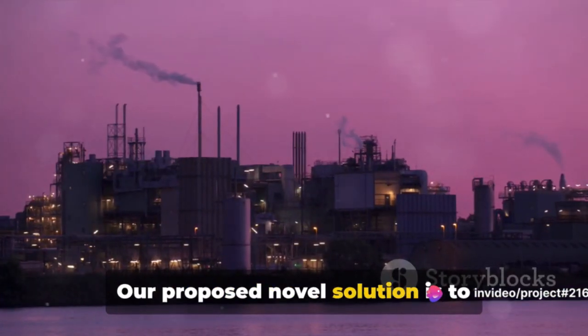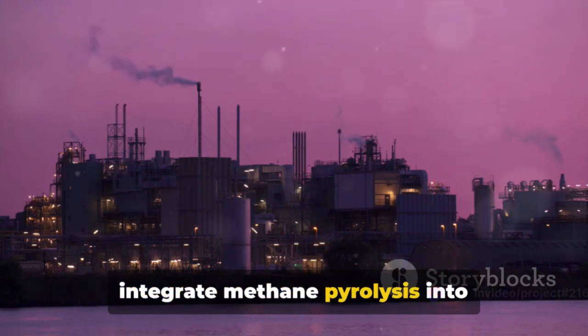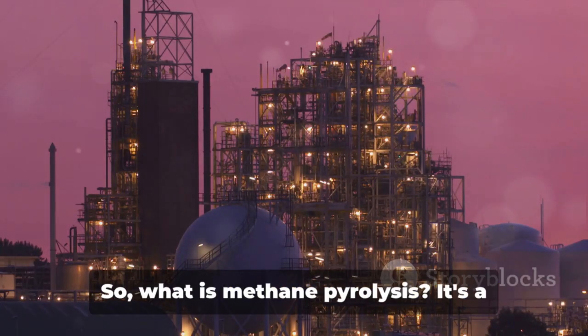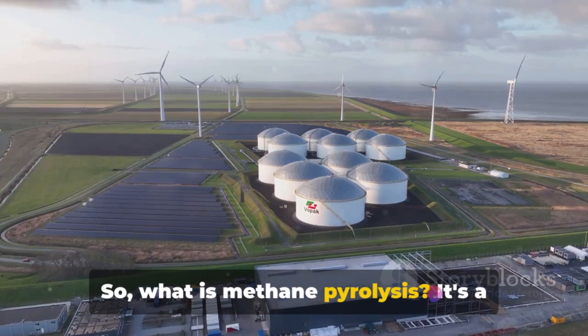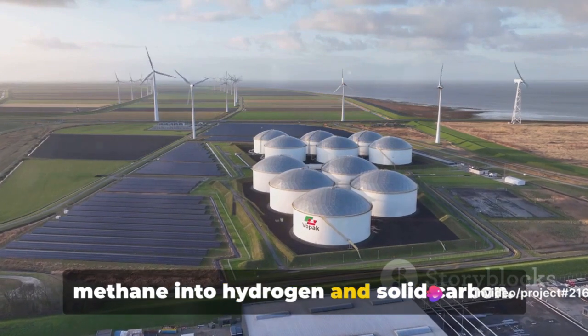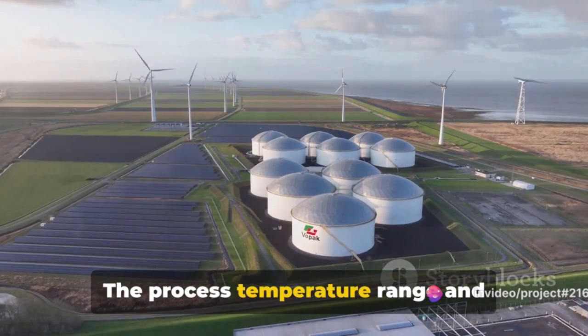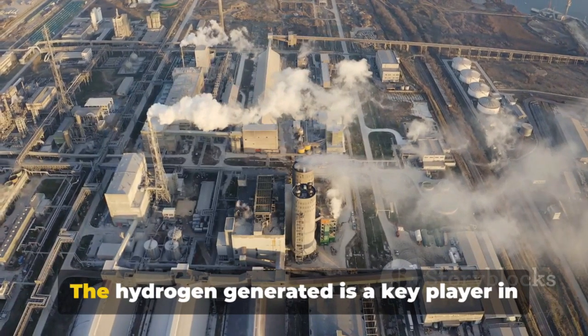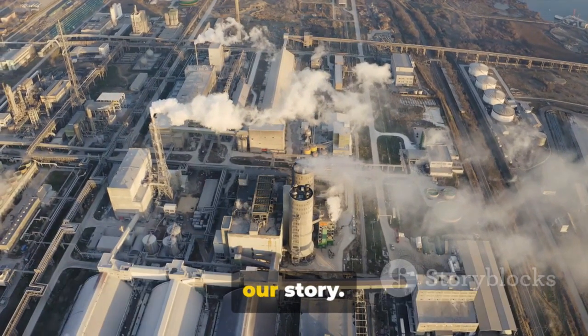Our proposed novel solution is to integrate methane pyrolysis into conventional SMR-Ammonia-Urea process plants. So what is methane pyrolysis? It's a thermochemical process that transforms methane into hydrogen and solid carbon. The process temperature range and catalyst type are similar to the SMR process. The hydrogen generated is a key player in our story.